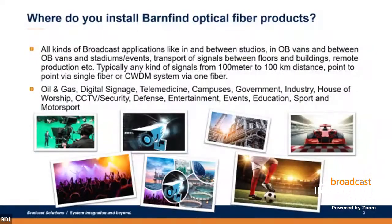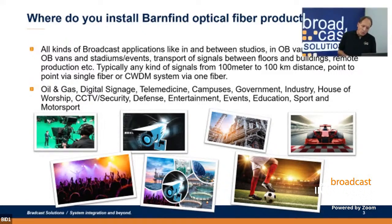In which industries will you find Barnfind as a product? For example, oil and gas industry, digital signage, telemedicine, campuses, government, industry, house of worship, CCTV, security, defense, even on cruise ships, you will find them. Entertainment, events, education, sports, and motorsports. But not only this, in the picture in the middle, you will see fish farms in Norway. Even there, you will find Barnfind.